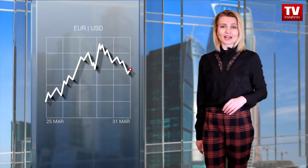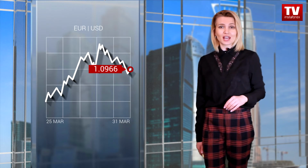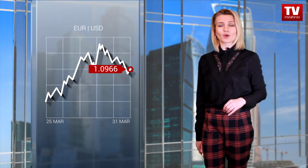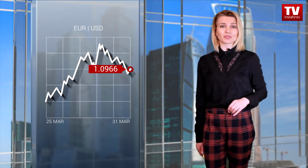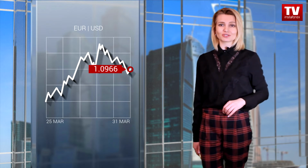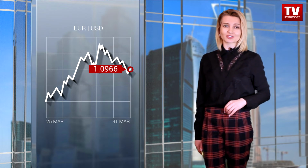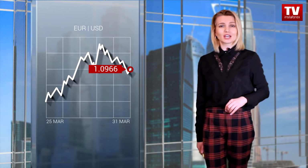The euro-dollar pair succeeded to break through the borders of 1.1050 as expected. As a result, the price went down to its psychological level of 1.10, then it passed through the level of 1.0950, which indicates a possible change in interest. The pair is likely to continue to move in a downward trend. A pivot point can be found in the area of 1.0850.